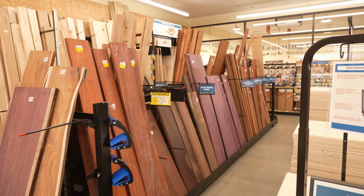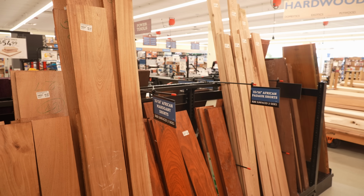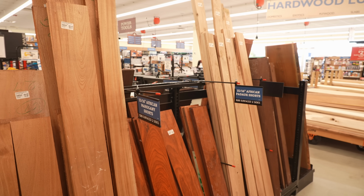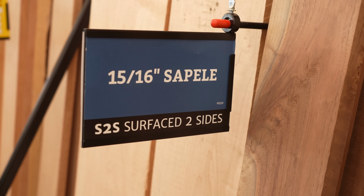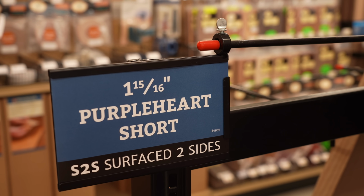Of course, there are some drawbacks. While they do offer a wide variety of domestics and imports, the thicknesses tend to be limited to 4/4 and 8/4, or as you'll see them labeled 15/16 and 1 15/16. And the reason for that is because these are S2S, they want to show you what the actual dimensions are, and it's really the same thicknesses that you're probably getting at a lumber yard. They just like to take the confusion out of it. However, if you're someone like me that works with a lot of 6/4 material, well, you're out of luck.